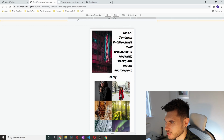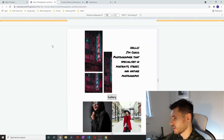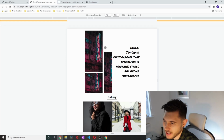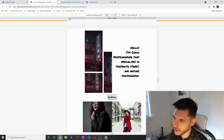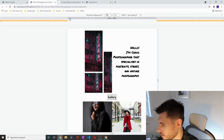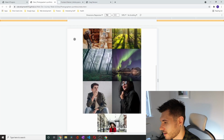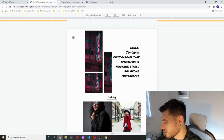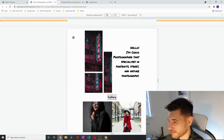But if we go to the tablet and larger sizes, the header changes slightly, there's more images. I should have changed these images so you could differentiate them a little bit more. But I kind of wanted a little bit of a broken collection of images. Thought that was quite a nice look. But I'm a bit concerned there's a lot of white. I don't know if it's too much white. Possibly.